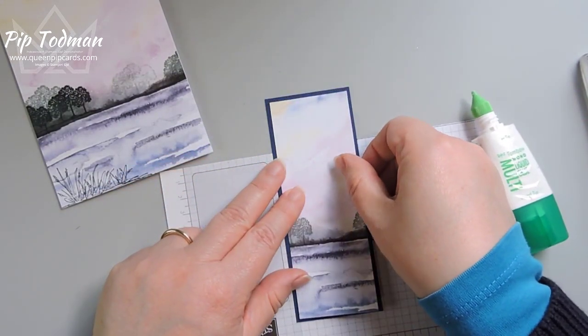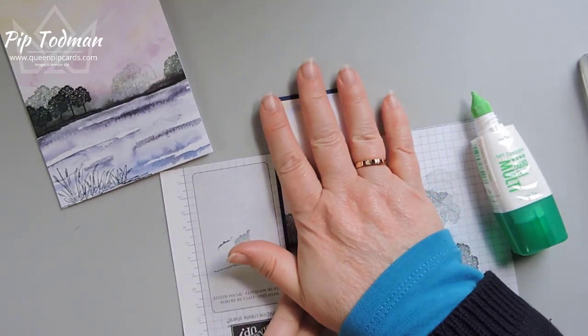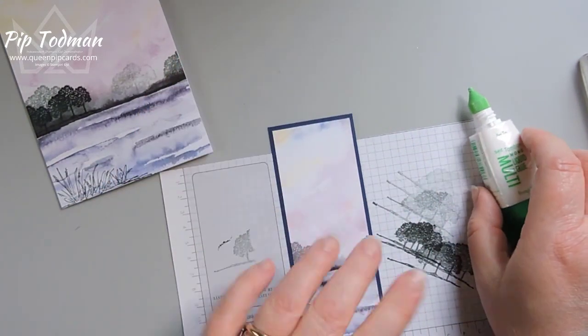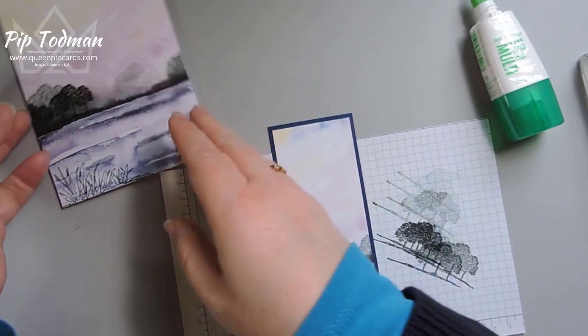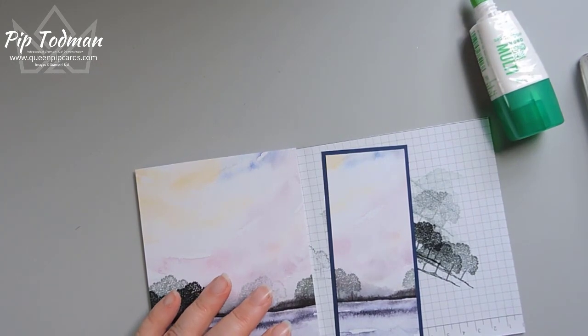The one thing I will say is, it is so easy. You can get really carried away. Oh, I forgot my birds. I knew there was something else we were supposed to be stamping. So the birds I'm stamping in Knight of Navy.